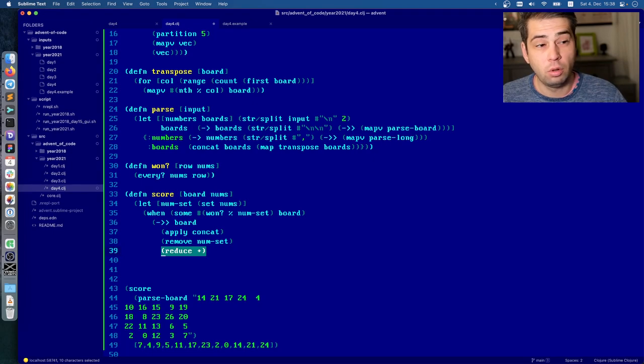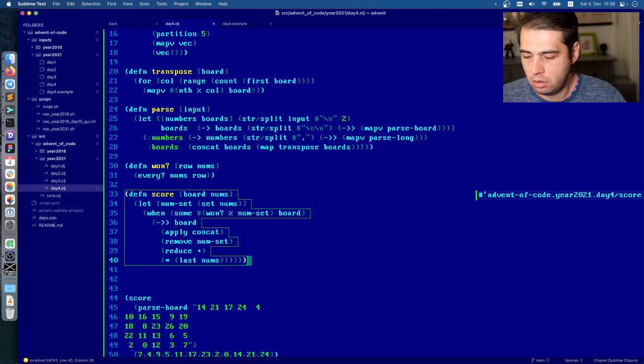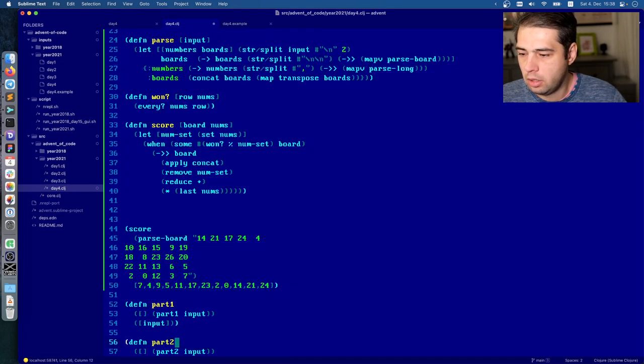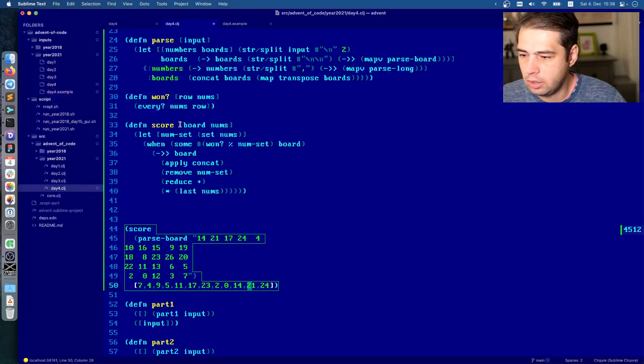No, we removed all marked, we sum all unmarked, and we multiply it by kind of like this, right? And let's see what we get. 4, 5, something, something. Is it correct? Yeah, this is correct. Cool. And for this, it's nil. Cool. Okay, so this is great.